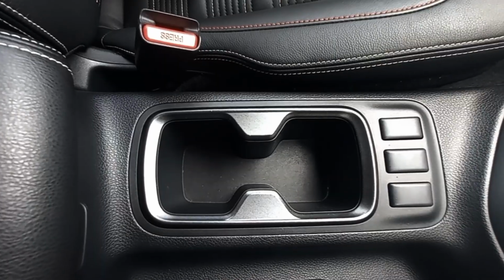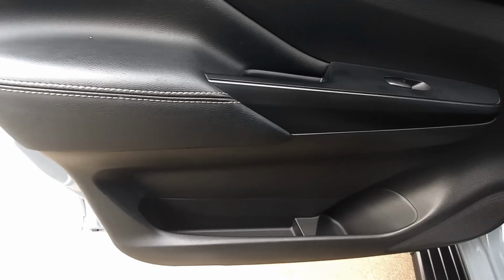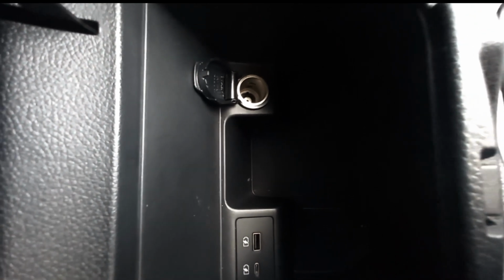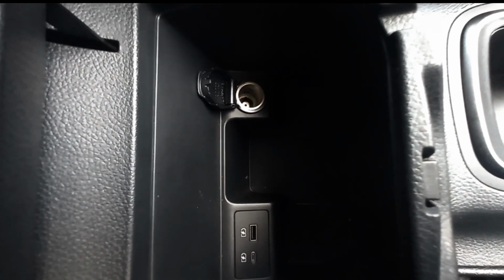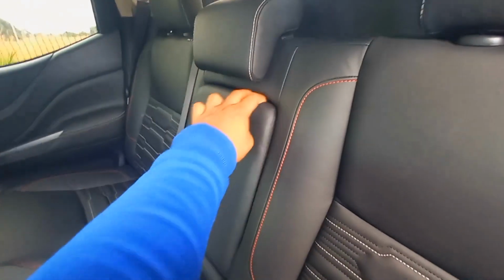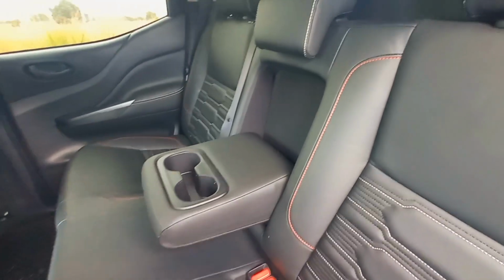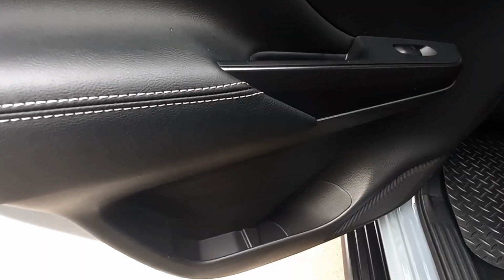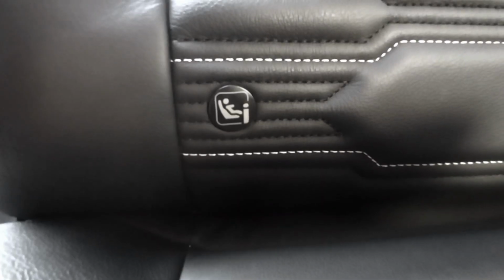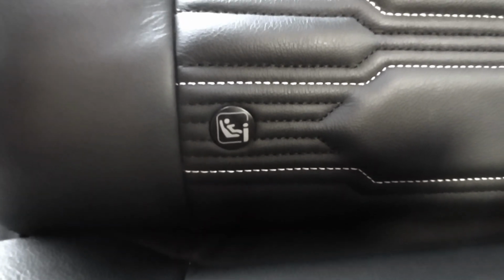The front has two cup holders and bottle holders with space in the door moldings, and a storage area in the center console as well as a USB input and a 12-volt charging point. There are also two cup holders in the back behind the center seat that doubles as an armrest. There is also storage in the door pockets and a USB charging point. The back seats also have tether points for you to install a child seat.